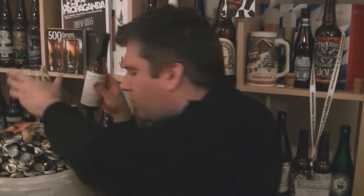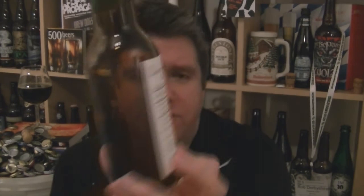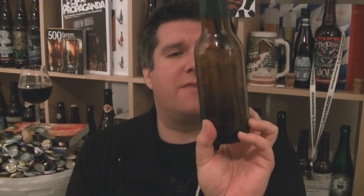So that is a bottle of Larie Apekool, barrel aged version of two blended imperial stouts from the De Molen Brewery in Bodegraven. It's a smoked imperial stout, they call it on the bottle. And very nice indeed. Just beautiful balance of dark malts, beautiful defined flavours, a welcome amount of warming alcohol in the back of the throat, and a lovely amount of smoke. Just perfect balance, really nice. And thankfully, a De Molen beer with a bit of carbonation.